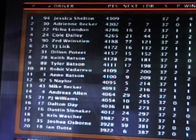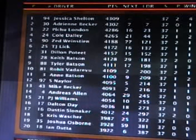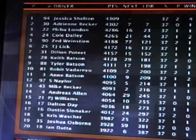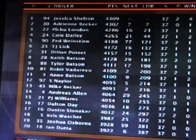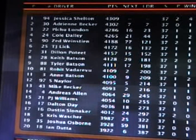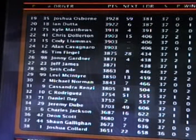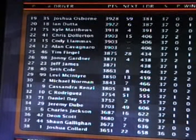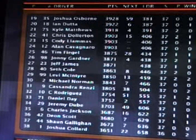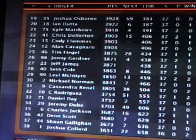After Atlanta, I'll tell you, it's going to be a big one when we get to the last 3 races. It's going to be a heck of a championship battle on the way, all the way to the final race on the tour at Homestead, and will be a long for the ride for all of those races at Texas, Phoenix, and Homestead. And just rest of your points there right now. Joshua Collard currently last at 38th. Not a good season for him, or Charles Jackson, Sean Galligan, a lot of the top drivers not having good seasons so far.